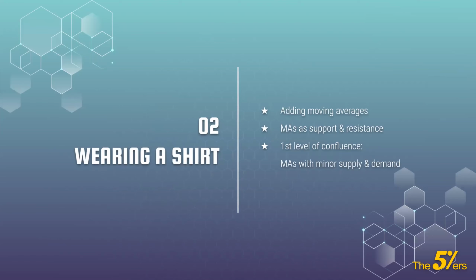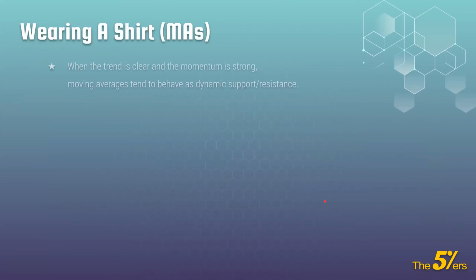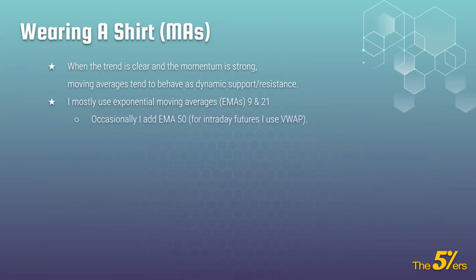So this was naked charts, simply supply and demand, no indicators, no big magic on the charts, simply price action and some candlestick patterns. But now let's put a shirt on the chart in the form of moving averages that mostly serve as dynamic support or resistance, especially when the momentum is strong and when you see a clear trend. Obviously, when there's no trend, the moving averages are just noise on the chart. So I usually use the exponential moving averages 9 and 21 when I do intraday trading. When I do intraday trading on futures or stocks, I use VWAP.